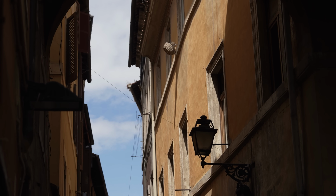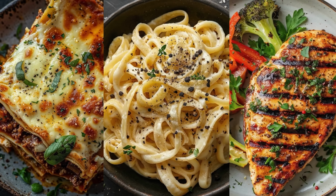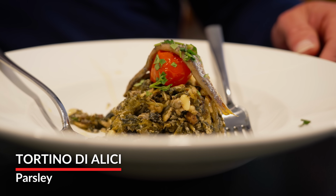So for lunch, I decided to go super traditional and visit Da Cesare al Pellegrino. This is a traditional Roman eatery, and they serve traditional dishes here. So if you're looking for lasagna or Alfredo or anything with chicken in it, you're not going to find it here. I'm starting with this tortino di alici. So this features anchovies, endives, pine nuts, something that you're not going to see on the everyday tourist menu.